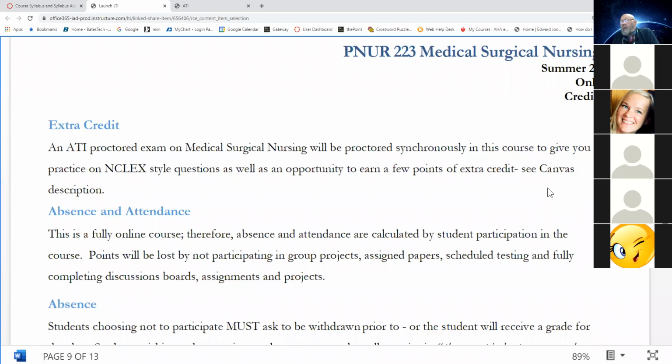But it's proctored using Proctorio. And even though it's Proctorio, you still have to have somebody watching them. And those points will be added as fudge points to the end of your final test. So it'll give you extra points on the final test that you can actually come up and do better on, okay?